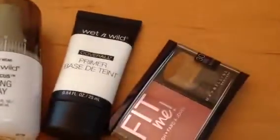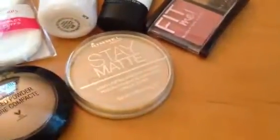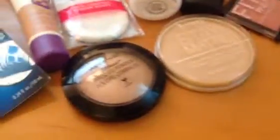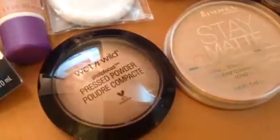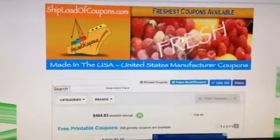I got a primer by Wet n Wild, Fit Me Blush, Rimmel Stay Matte Powder Puff, and I wanted to try the Wet n Wild Small Press Powder for $31.40. That is an incredible deal. I feel it's incredible shopping.